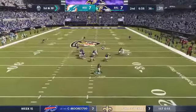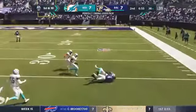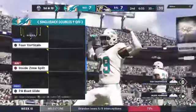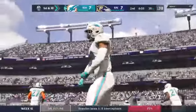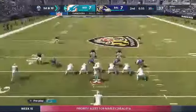Play action. It's Jackson. Is this intercepted? It is. It's intercepted. Brandon Jones picking it off. He had a little bit of the turnover bug last week. 3 interceptions. Not an absolute disaster, but another one here. Do you start to get a little worried?